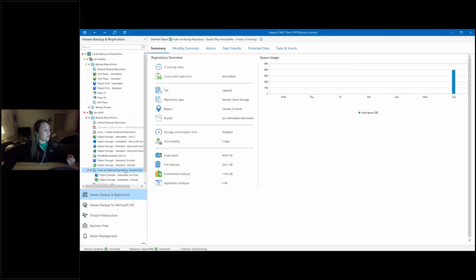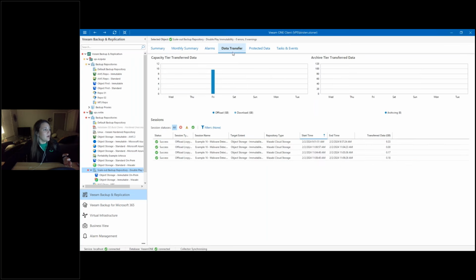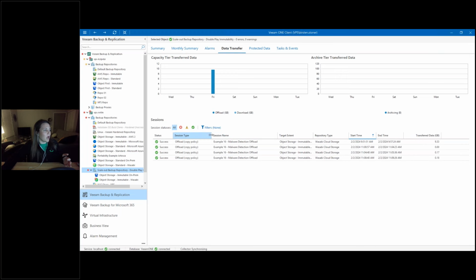What I really like about this, especially using the scale-out backup repository feature, is that a lot of times we get asked about the data offload jobs, the data transfer jobs, when it happens, how much data is being offloaded. So you actually have this extra tab up here that is really going to show you those offload jobs, that offload copy, what backup job was offloaded, the extent it was going to, when it started, when it ended, and the amount of transferred data. So really providing you with that visibility as well within your environment.